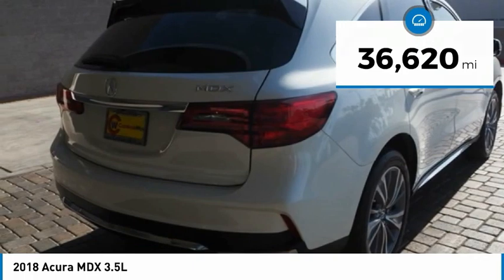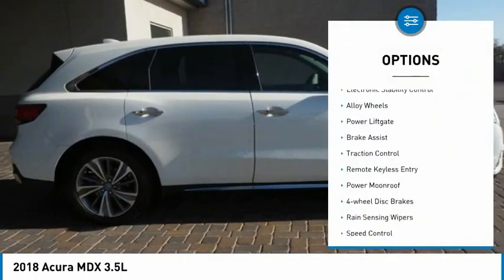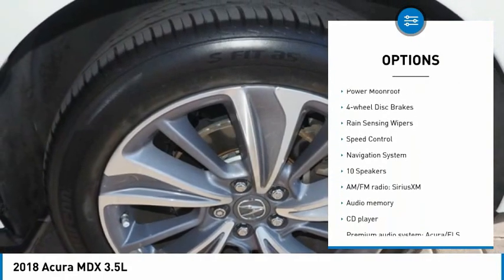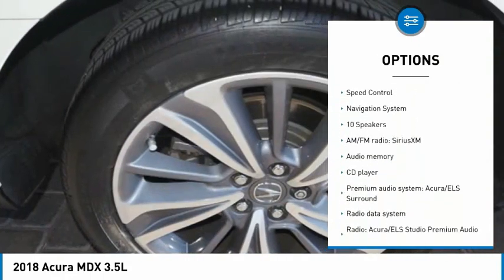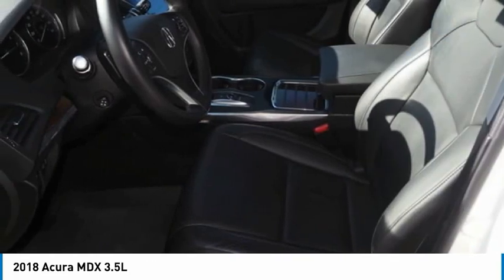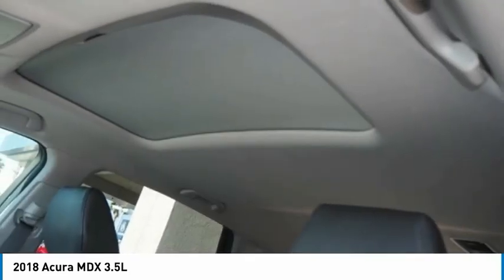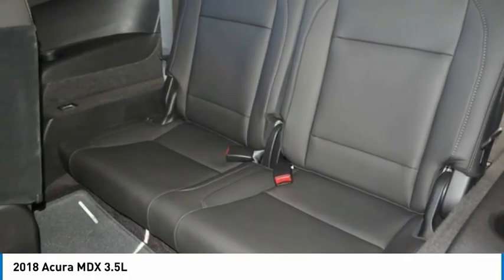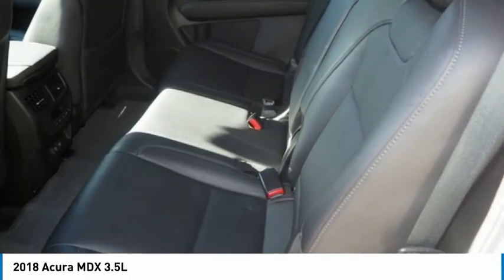Here are some of this vehicle's great options: electronic stability control, alloy wheels, power liftgate, brake assist, traction control, remote keyless entry, power moonroof, four-wheel disc brakes, rain-sensing wipers, speed control. If you like it online, you'll love it in your driveway. Take it for a spin today.